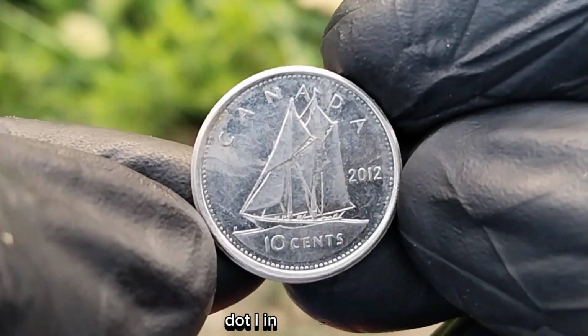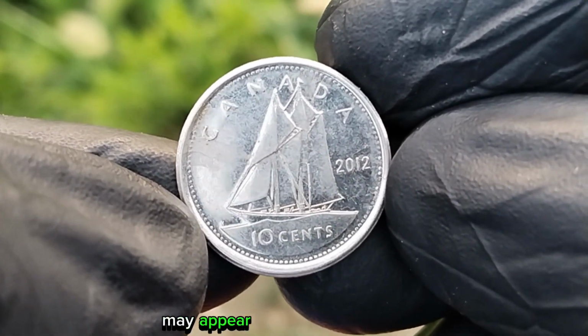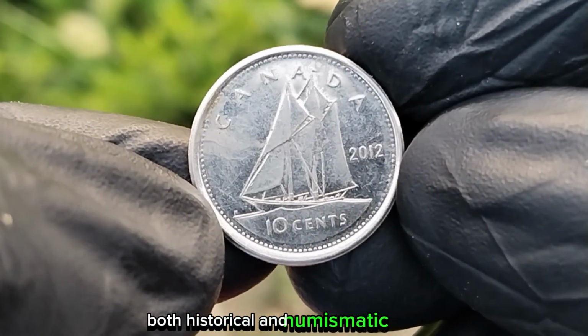In conclusion, the 2012 Canadian 10-cent coin without a mint mark may appear ordinary at first glance, but it offers collectors both historical and numismatic interest.